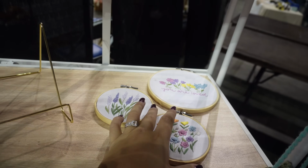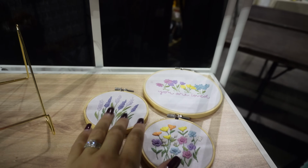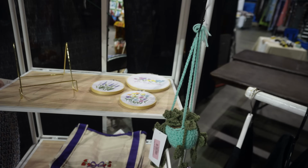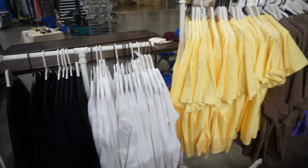And then embroidery hoops that my sister Michaela does. These are also on my shop if you guys want to shop them. One hanging plant and tote bags. Last but not least, we have more apparel. This is what the booth looks like.